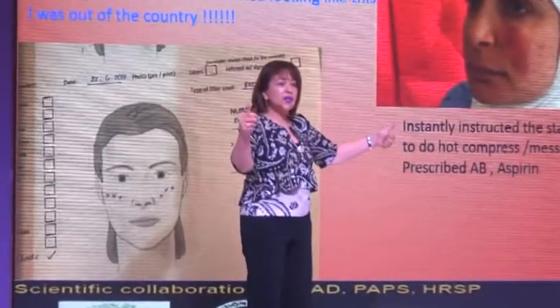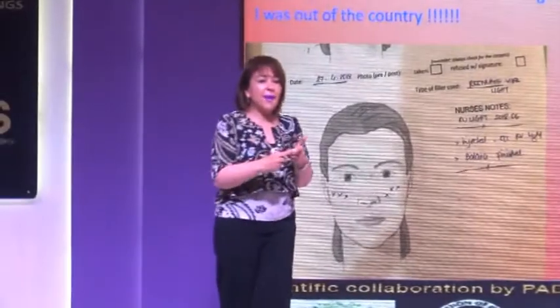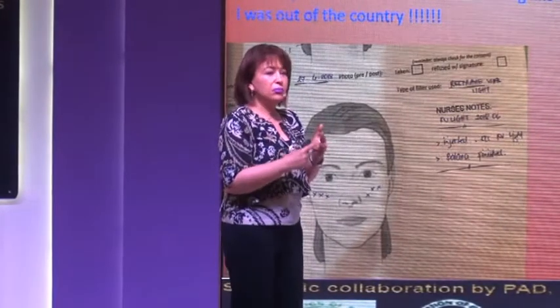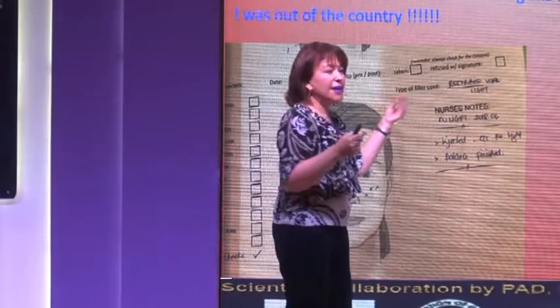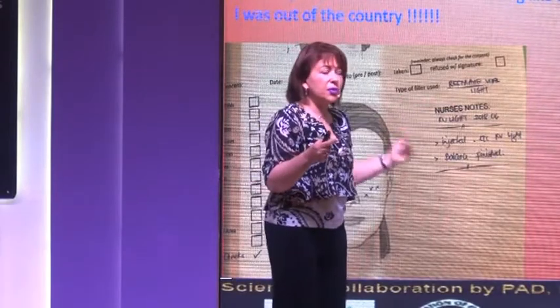Now during injection, was there any pain? No. Was there any blanching? No. Was there anything abnormal that happened? No. Everything was going on normally, and she originally has a slightly reddish face. She gets more red with any procedure.